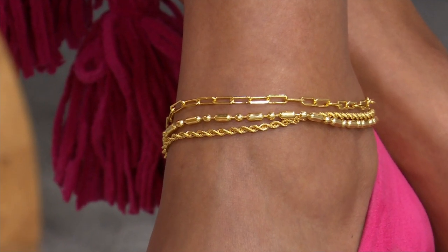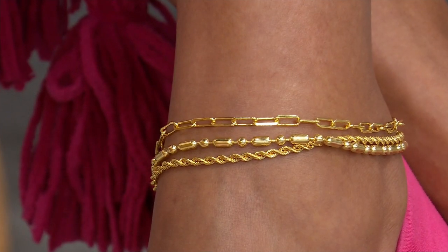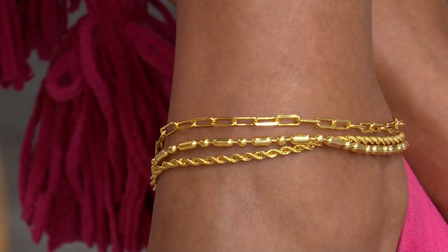I hate to sound like a broken record. If you can swing it, get the magnet, because you have not lived until you've tried to hook a bracelet on your ankle. I mean, most of us, it's a little bit of a struggle to get down there. And the magnet changes your life. Now you can wear anklets as easily as you like.